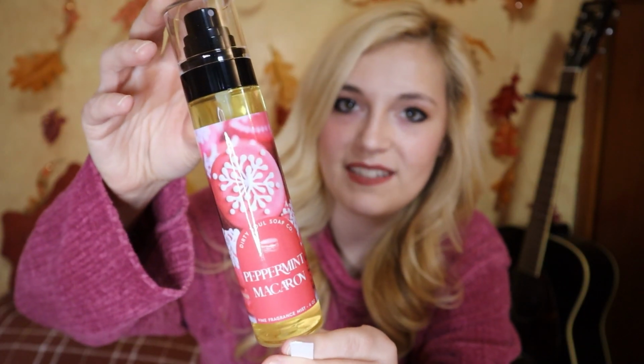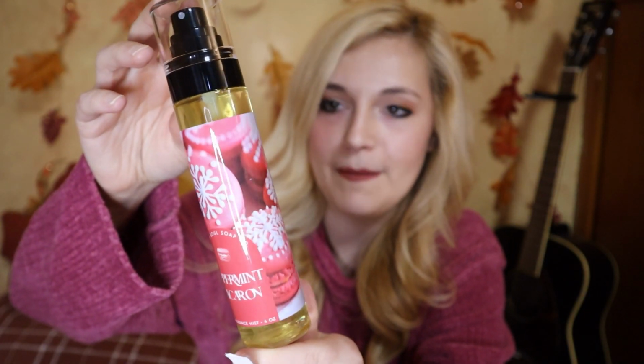I'm gonna try not to linger too long on one scent just because there are a lot to go through. So if I'm going really fast, sorry, there's just so much to sniff and I want to sniff it all. I got a lot of peppermint smells to go through. So let's smell this Peppermint Macaron.